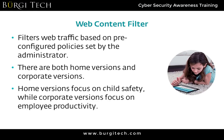Corporate versions of filtering software focus on increasing employee productivity by reducing the non-company related sites to which users can browse. If Facebook is allowed at work, that sometimes leads employees to surf Facebook for several hours a day, or they're shopping, engaging in fantasy football, following sports, reading the news, and so forth. So web content filtering can not only restrict to what sites users can go, but can also restrict how much time they could spend on certain sites.